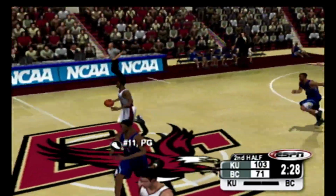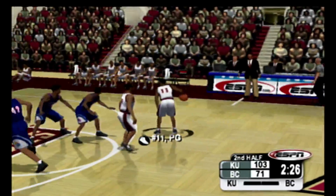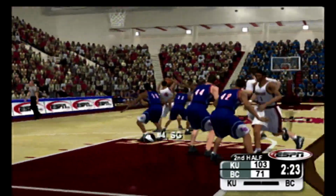He's doing a great job of boxing out and going after it with both hands. That's a talented rebounder. Help down low. Throws it back.